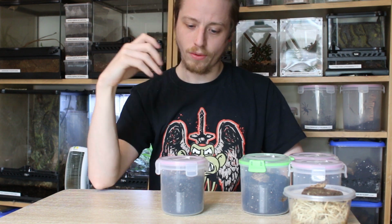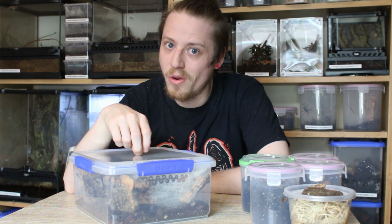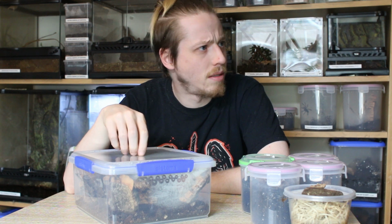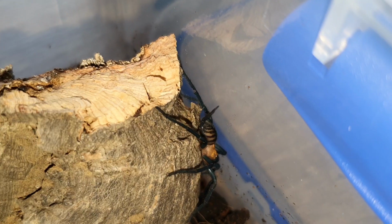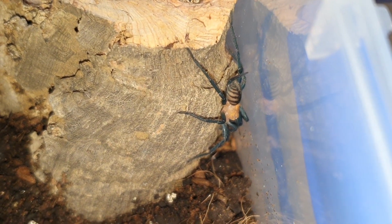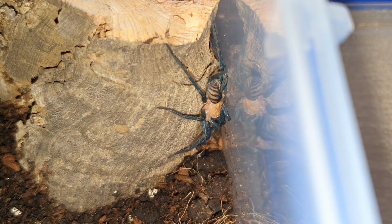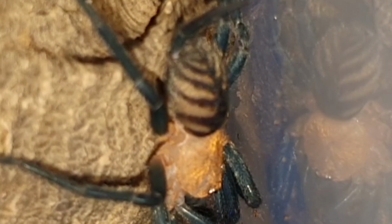Beautiful thing. And finally this one, a heavy webber. This is what we were after before, but came home with a Megaphobema. It is, of course, Linothele fallax. And it just had a molt. As you can see, beautiful little legs. Oh, stunning colours. This is going to be a very black to blue legged creature with a fantastically bright carapace. It's known as the tiger spider, and well, three guesses as to why. If you can't see what's going on with that abdomen, then really, you might be colourblind.